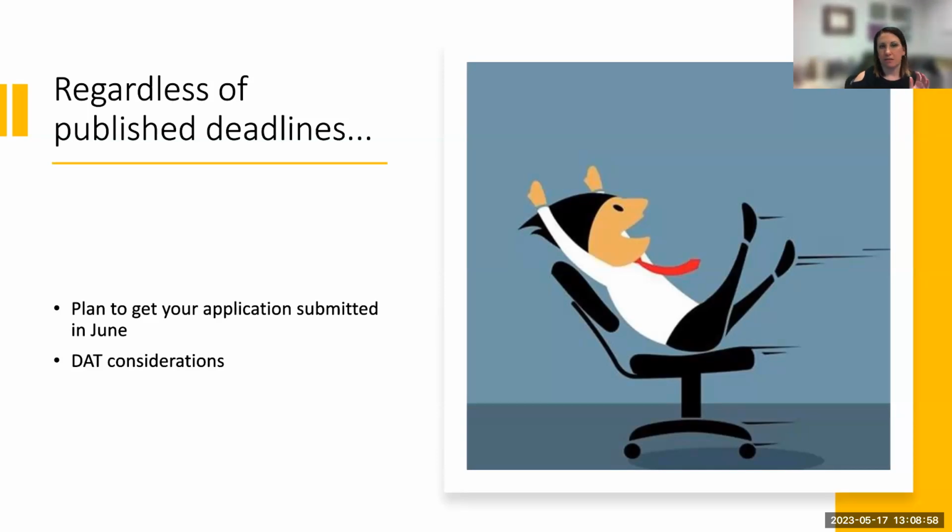But going back to the point of this slide, waiting until a school's deadline is not the best thing to do. Working hard throughout this editing period, so right now May 9th to May 30th, and getting that application submitted within the first part of June is really your best shot in terms of timing, pending your application is well-rounded, well-written, competitive, and so on and so forth.